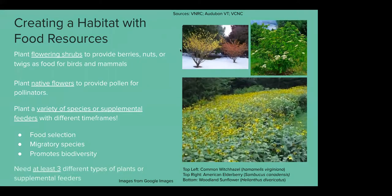And for the certification, you need at least 3 different types of plants or supplemental feeders. Ideally, it would be mostly the native plants and then 1 or 2 feeders, so that we are really providing as much food resource as that plant can create.